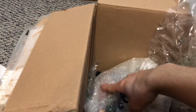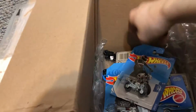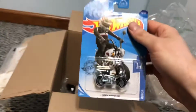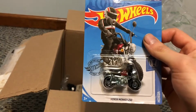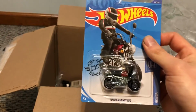We have some more down in here. Oh boy, they're just falling out from everywhere. All kinds of stuff. Oh my goodness. This is gonna be a lot more than I anticipated. Honda Monkey. So here's two Honda Monkeys. He does a lot of customs and he likes to customize these monkeys, so maybe he's hinting to me.